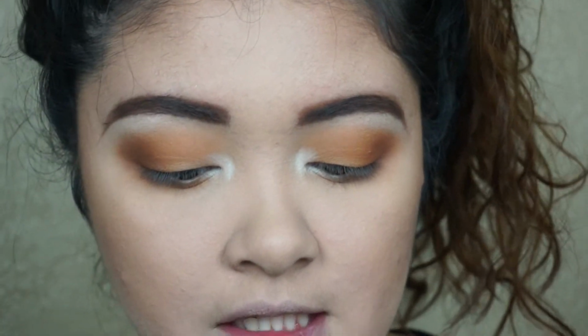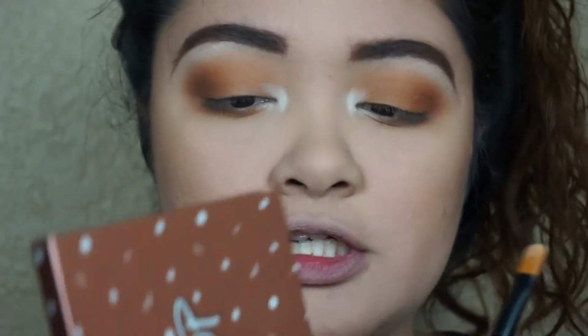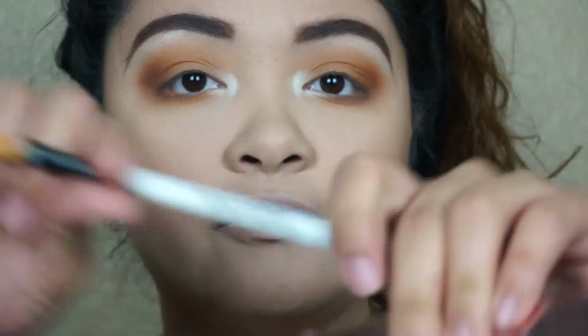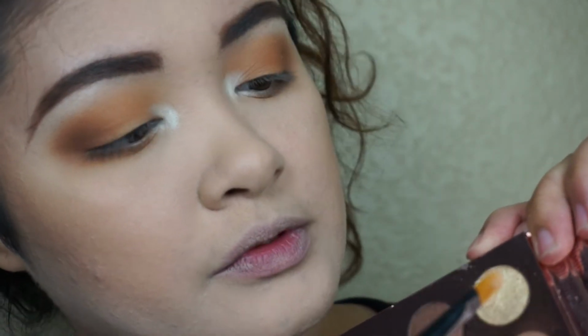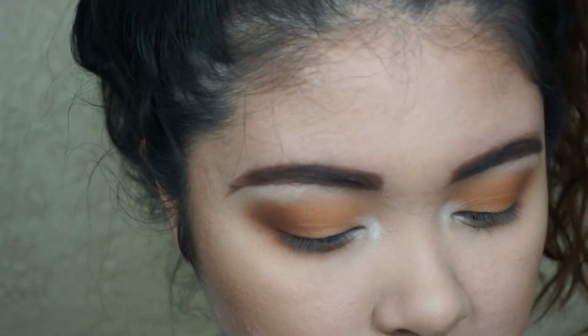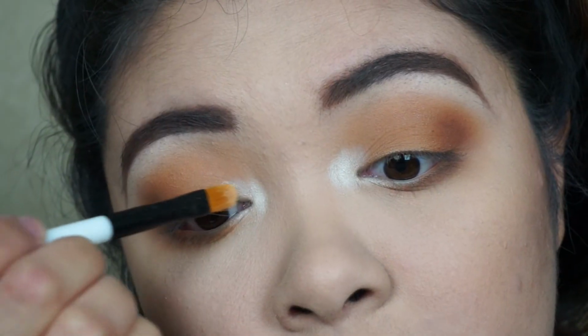Okay, so using the same brush, I'm actually going to spray it with a little bit of Fix Plus, but I am going to go in with the gold shade from the I Think I Love You palette. The first shade right here, it's this really pretty light gold, and I'm going to spray my brush. And I'm going to go ahead and between that inner corner highlight, just going to press a little bit.